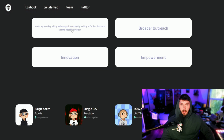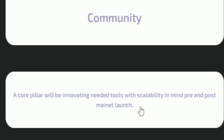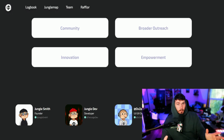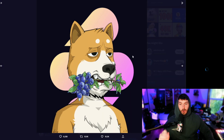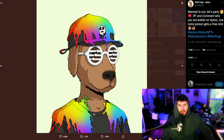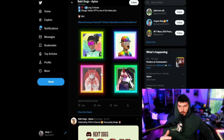Take a look at their jungle map. Community, broader outreach, innovation, empowerment. Their innovation states a core pillar will be innovating needed tools with scalability in mind, pre and post mainnet launch. So an educational platform with tools, backed by a PFP of a monkey. As for wrecked dogs artwork, it's a Shiba. I mean, there might be other different dogs here. I guess they are different dogs, but it's a dog PFP, which we've seen millions of, with some traits.